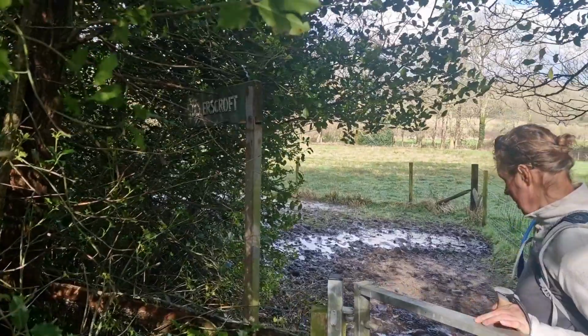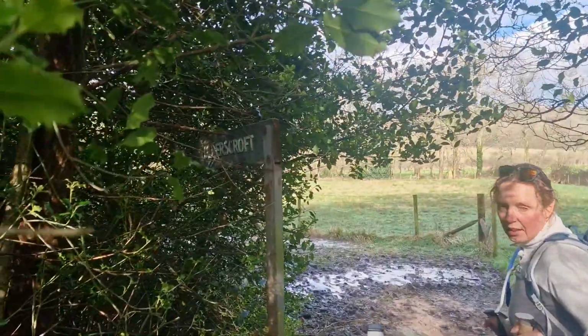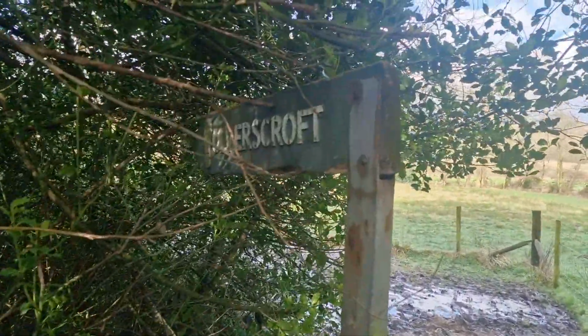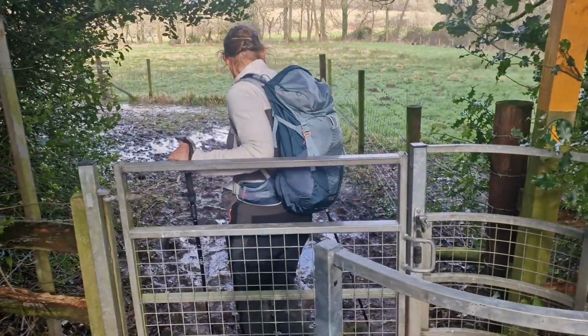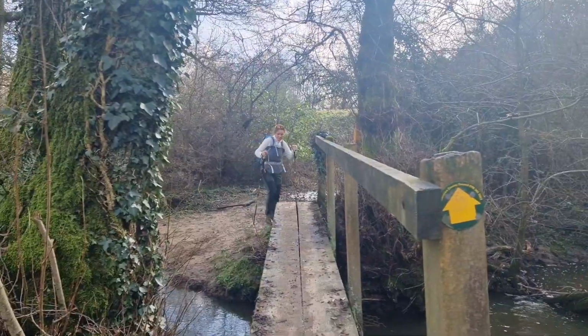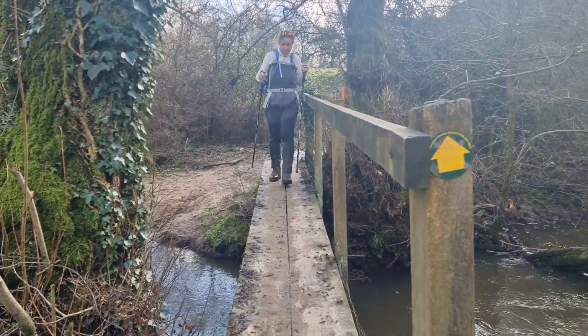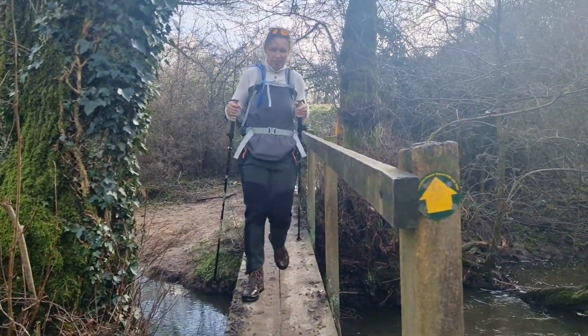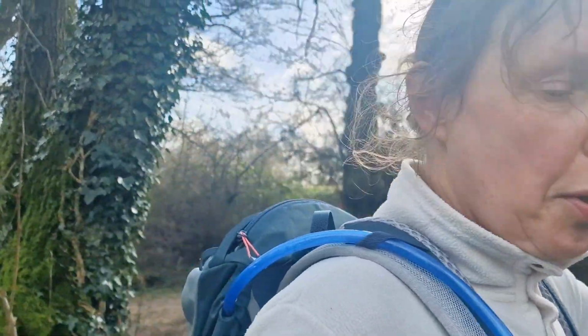Right, where are we now? Alverscroft. There you go. All right, fair enough. Go for the gate. At least there was a bridge. And my boots, likely.